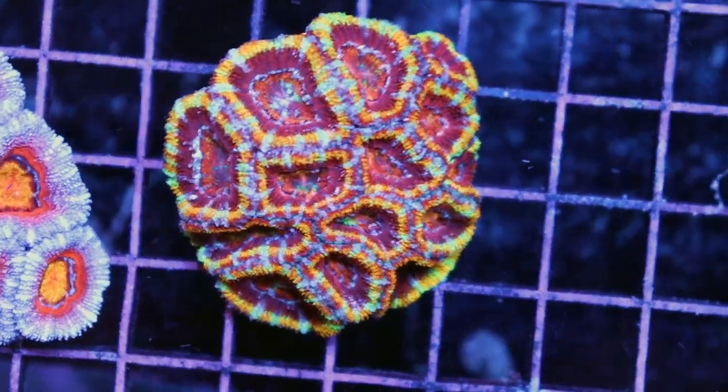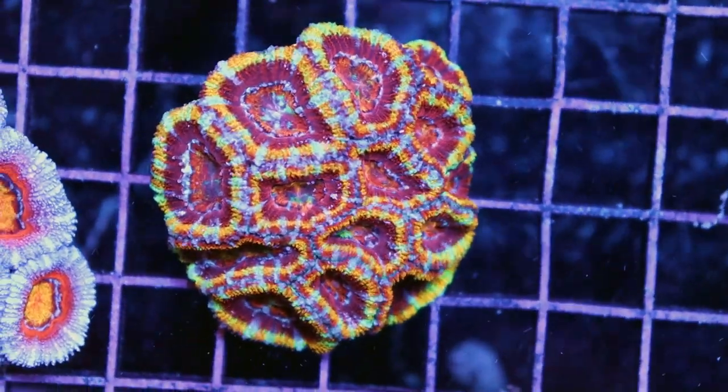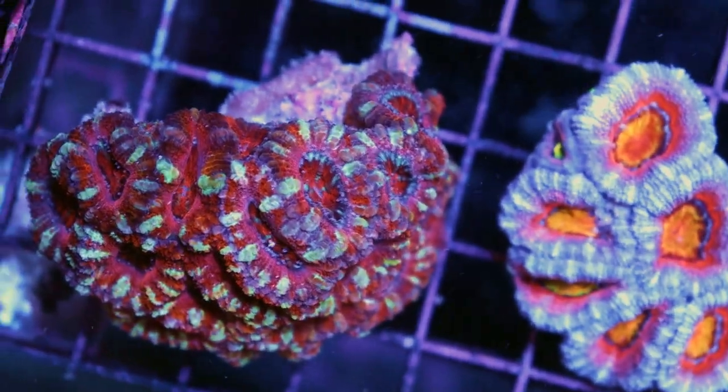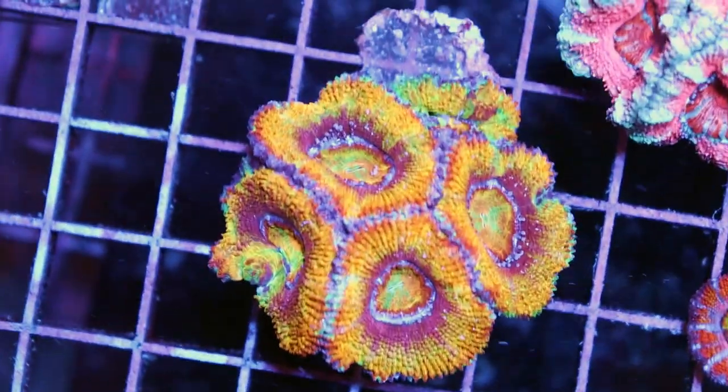And these ones, man, the colors on these, I wish I could show you them in person. This is, I guess, as good as it's gonna get. They are so much nicer than this camera is ever gonna pick up. This one is crazy. This one is very nice, the pink.